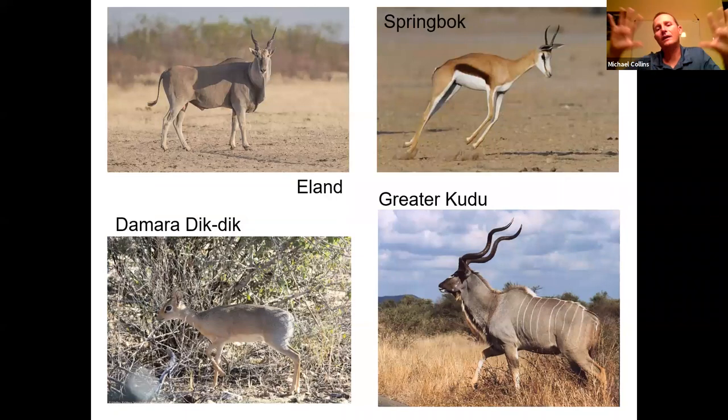We saw almost every type of antelope and gazelle that you could imagine there, from these massive elands to kudus to springboks, to these little dik-diks that are maybe a foot and a half tall, just dinky little things. And I ate all of these there, except for this one. So game meat is pretty popular there, as you might imagine.